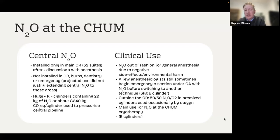Clinically, what was going on during this time? N2O was really out of fashion. It's been out of fashion at the University of Montreal for about 20 years for general anesthesia due to negative side effects and environmental harm that were just discussed.